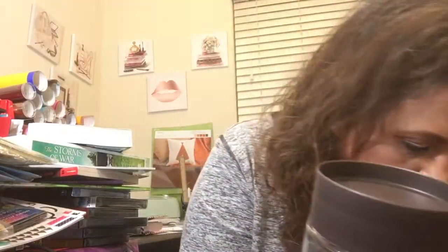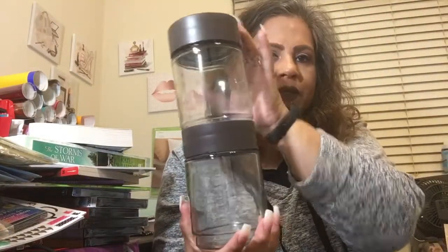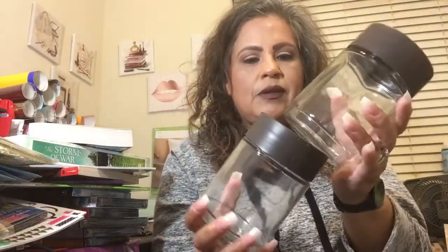And I found these jars. I actually grabbed a couple of these. These would be good to use in my craft room. And I love how they stack. So I grabbed a couple of these jars.